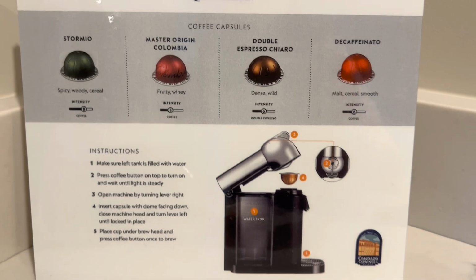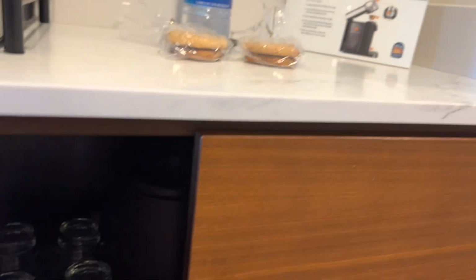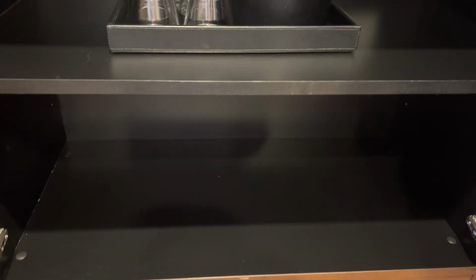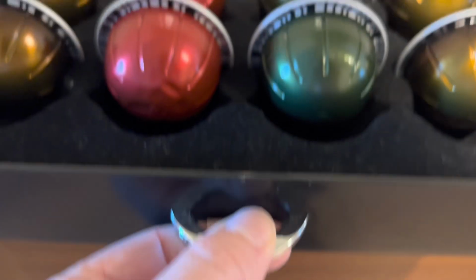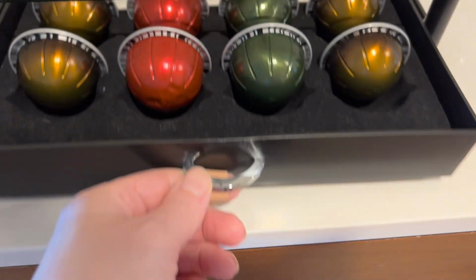Here are the different coffee pods that they have for the Nespresso maker. I will say here's the ice bucket, regular cups, and some more storage. But let's take a look at the coffees. I will say this green one makes a full cup of coffee if that's what you're looking for. It was really tasty. I did try that and it was really good.